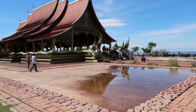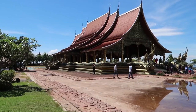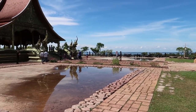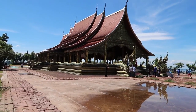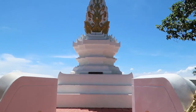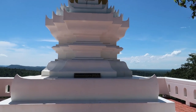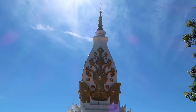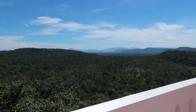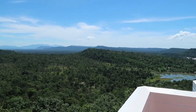It's really cool when these are filled with water though. There's starting to be a pretty good crowd here. Here's another, actually I'm not sure what this is. It's right outside next to the temple. You can see the mountains. Oh, you can see Chong pretty good over here.